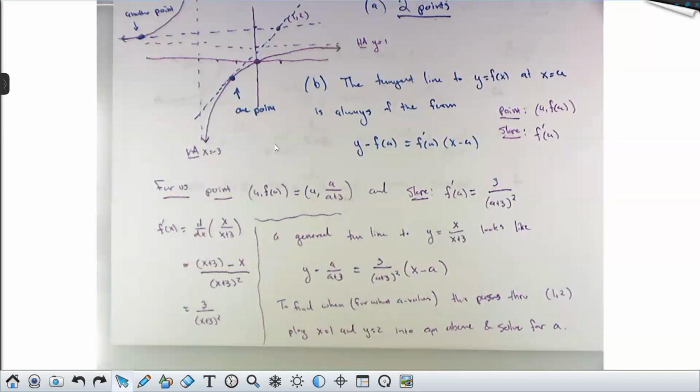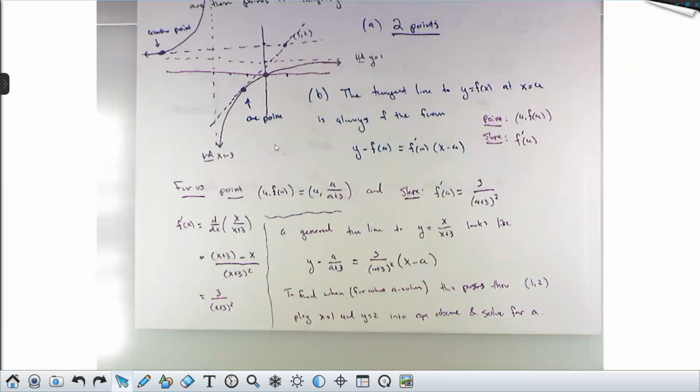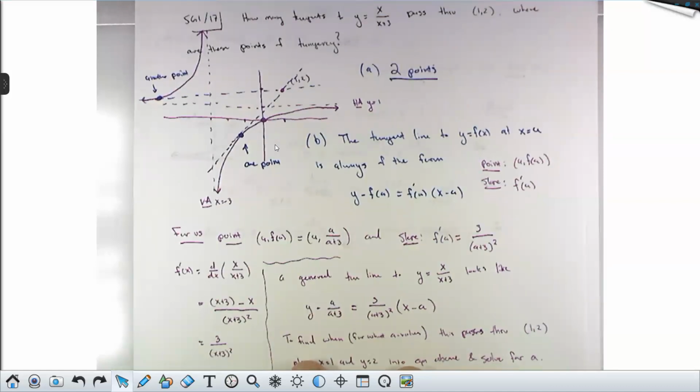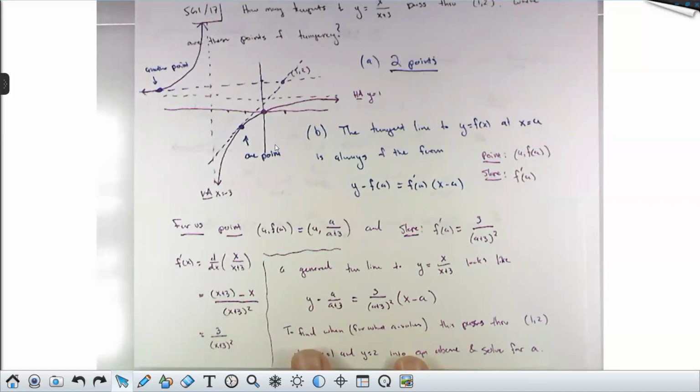So my advice for you would be, if you haven't solved this problem yet, to approach it fresh and try on your own. Draw the graph, try to get an idea for this x value and this x value. Then cook up your general tangent line, right? This is your general tangent line. Every tangent line looks like this.